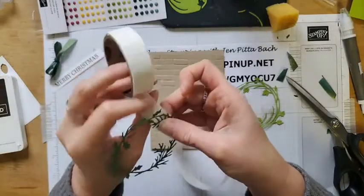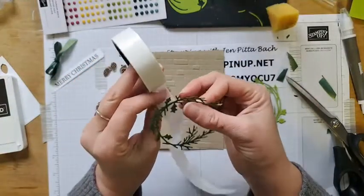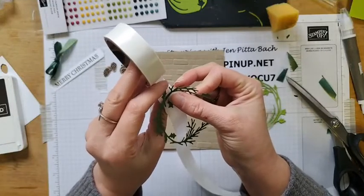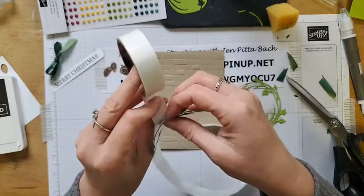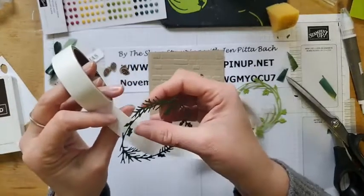We'll put that there. Like I said, this would have been very smart if I had used the self-adhesive sheets. I always forget to do it before I die cut stuff. I always think of it after. I'm like, oh, that would have been good.